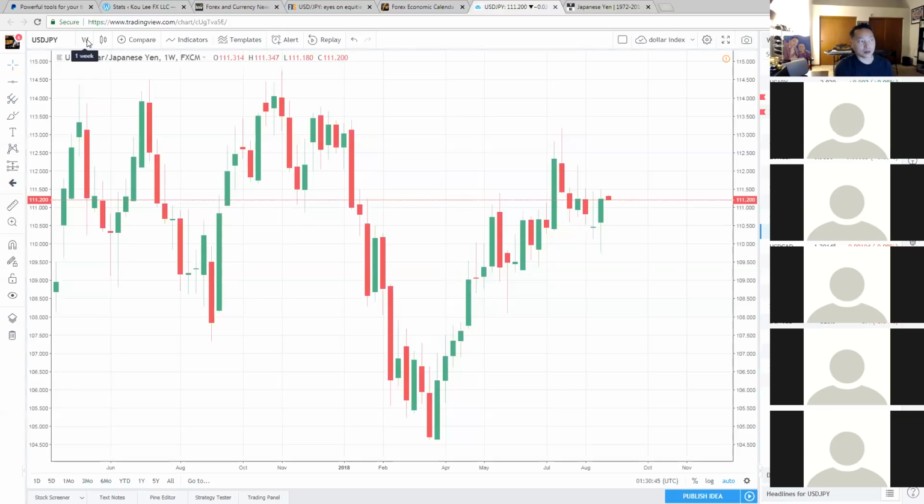So if I say it's a reversal, I'm switching everything. If I say it's a retracement, it's just a retracement. I'm not worried about the retracement. If it's a reversal, I'm not wasting my time.